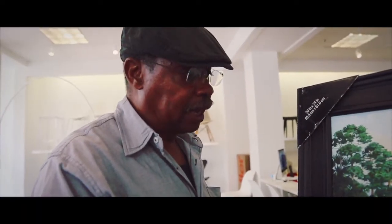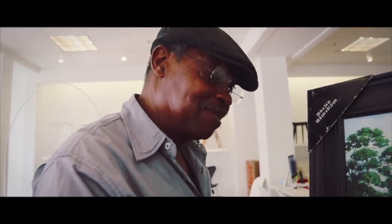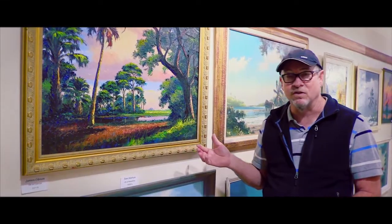A lot of this stuff is if you just keep painting and be consistent at it, a lot of times you make a mistake, but that mistake turns out to be a technique. And then you end up developing your own technique and your own style and your own sense of putting things together.